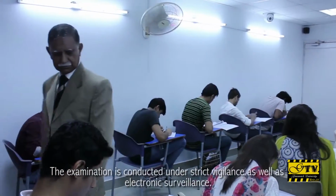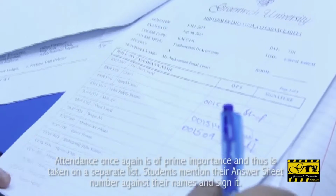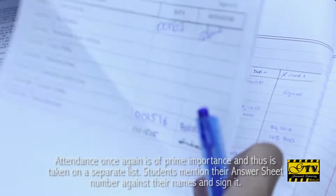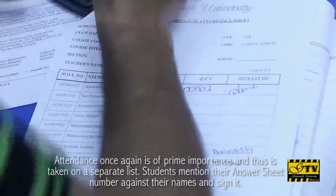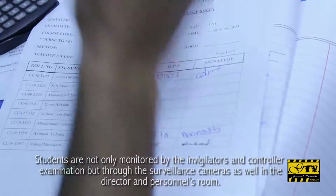The examination is conducted under strict vigilance as well as electronic surveillance. Attendance once again is of prime importance and is thus taken on a separate list. Students mention their answer sheet number against their name and sign it.